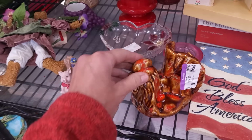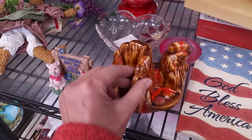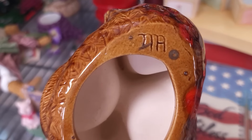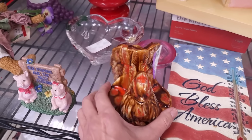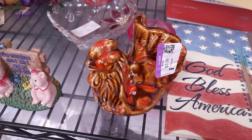Oh, we got like a 60s funky chicken here. It looks like he might have held salt and pepper shakers. Ooh, I kind of like him. How much are you? $3.99. See, he was a hobbyist piece, but he's a 1960s hobbyist piece. Now, you wouldn't have to put salt and peppers there. What else would you put there? Give me some ideas. I am going to pick him up.